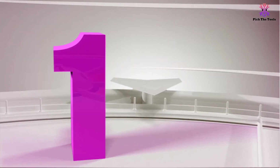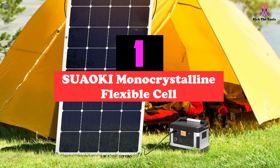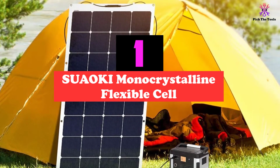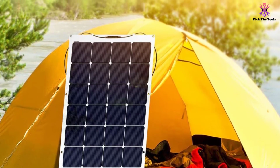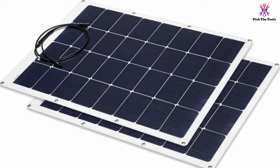And finally at number 1, we have the SUAOKI Monocrystalline Flexible Cell. If you are in the market for a smaller-sized panel for your boat, RV, or especially for your van, then this panel just might be your best bet. To start with, this panel is quite lightweight, weighing in at only 5 pounds.